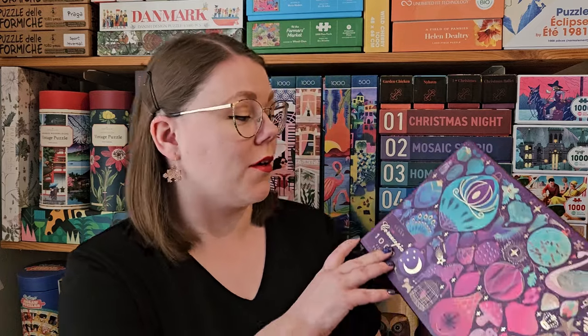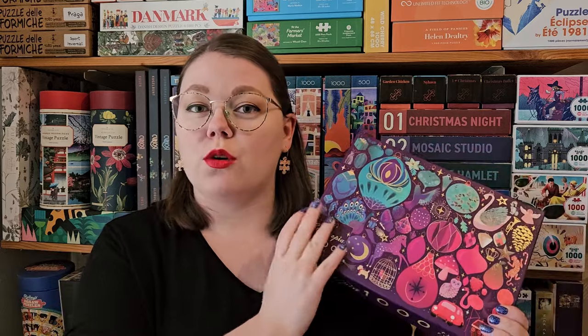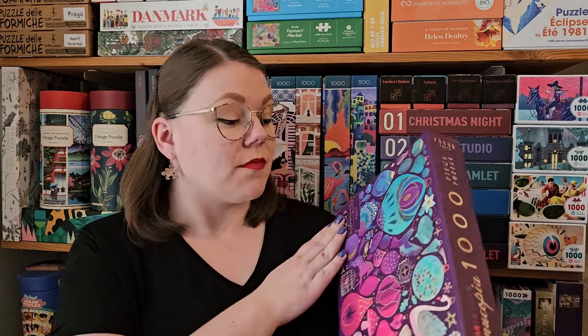One that I won. This beautiful, beautiful Elena Essex Christmas puzzle. I have seen a lot of other people do this one on Instagram. I've always been in love with it. I think I've talked about before that Christmas baubles is another thing I really collect. So I'm so excited to have this puzzle in my collection now.